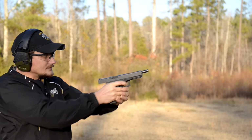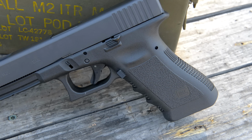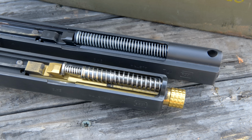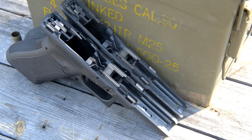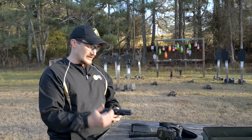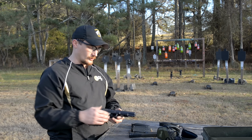And this is a Gen 3 gun. Really, really neat. It's got a slightly over 6-inch barrel. The 34 is about a 0.7-inch shorter barrel, and then the 17 is a 1.4-inch shorter barrel. So you kind of have the same frame size for the entire family of guns between the 17, the 34, and the 17L. However, the slide and the barrel get a little bit longer each time.